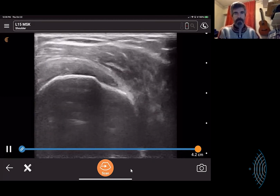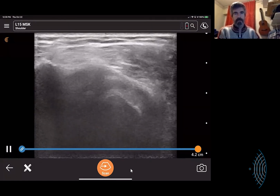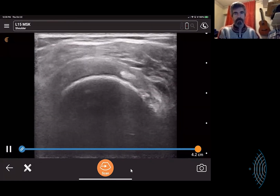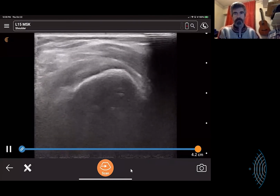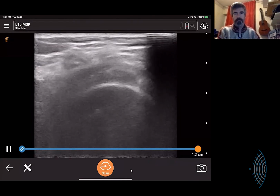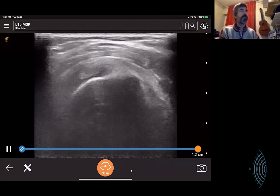But while we're waiting to catch up with the buffering, how much value do you place in a short axis slice of the muscle bellies as you determine whether or not this has been a long-term supraspinatus full retraction?